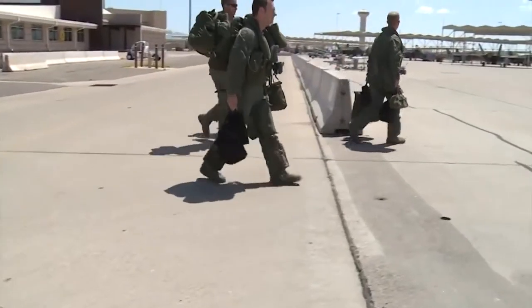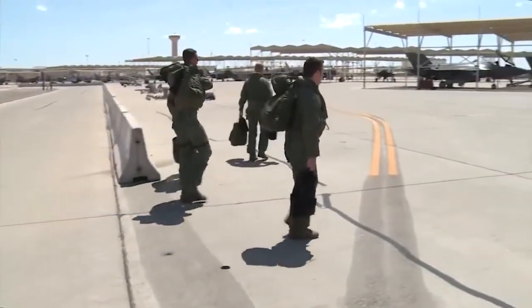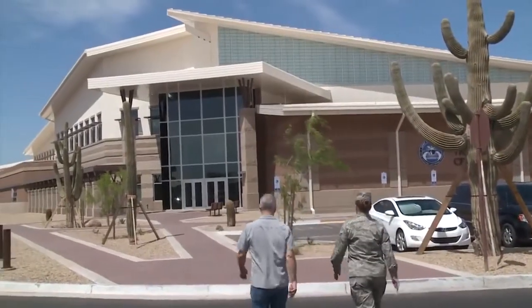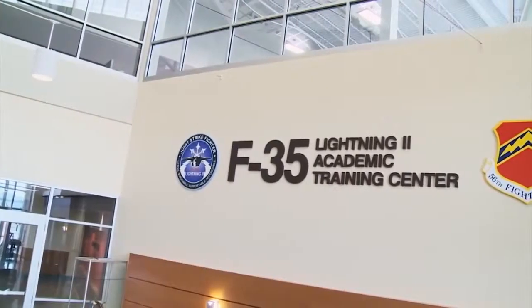The F-35 is going to be the backbone of the entire fighter fleet for the United States Air Force and for all our partner nations. Before these pilots can step to the flight line and get in the seat of a jet, they learn about flying the aircraft at Luke's F-35 Academic Training Center, or ATC.